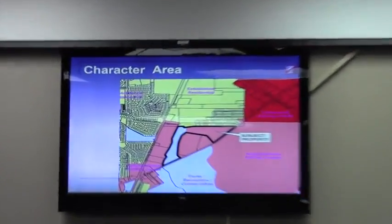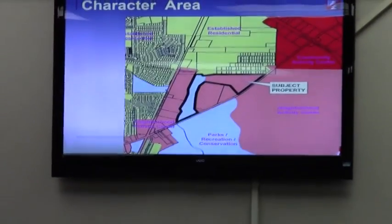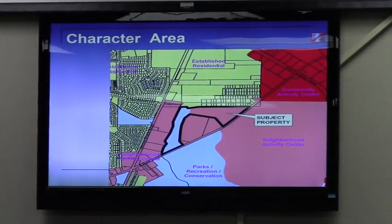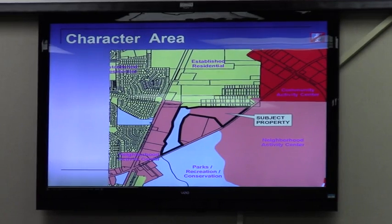Per the character area map, you see it is sort of mixed. Most of the property is a neighborhood activity center, which does call for more intensive, a little more dense type development, whether it be offices or residential or even very low-end commercial. The bright blue is the parks recreation conservation category, and that is associated with the floodplain and wetlands of Knights Creek. And then to the north, you see the single-family neighborhood with its designation of established residential. The more intensive commercial development, however, is planned for out on the front of the road.